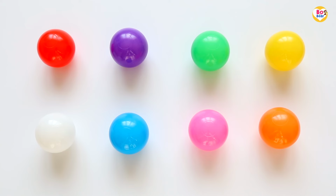Let's count them. One. Two. Three. Four. Five. Six. Seven. Eight. There are eight balls altogether.